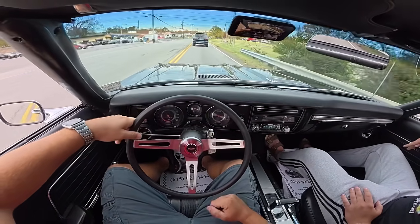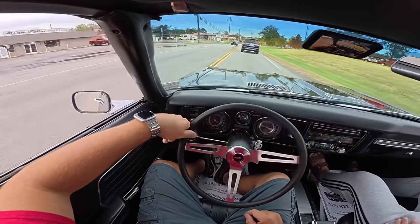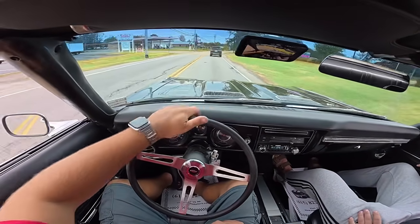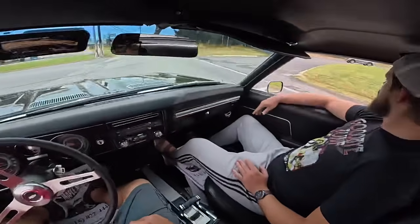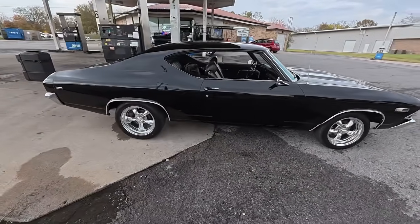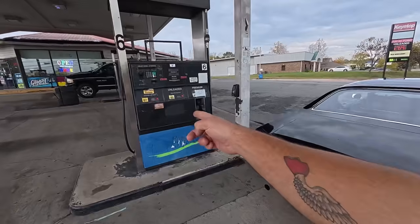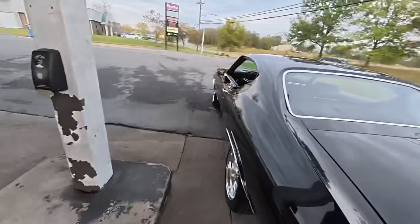Well, what we're gonna do is pull into this gas station over here, get a little bit of fuel. And then we're gonna be doing undercarriage shots like we normally do, pass the camera, have a little fun. Picking out the flaws is at the end. That's how the story goes. Guys, I'll be back. All right, so we got $20 worth of premium fuel in this ride. Well, sort of premium. This one, 100% gasoline. Yeah, it's on the premium side.